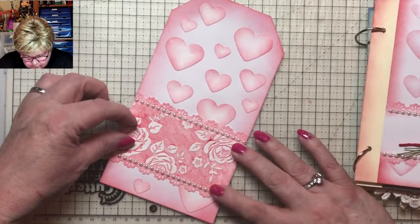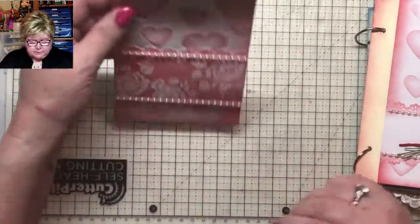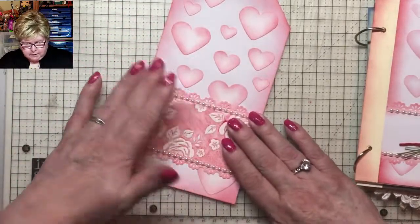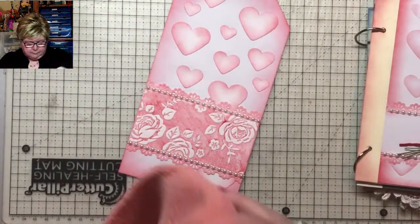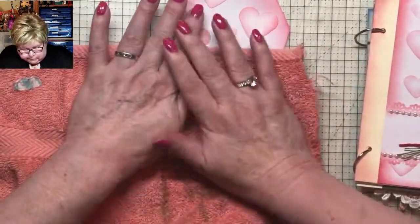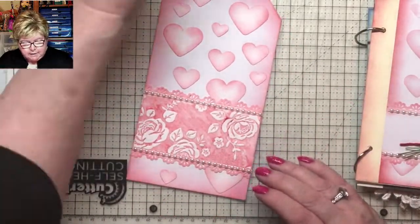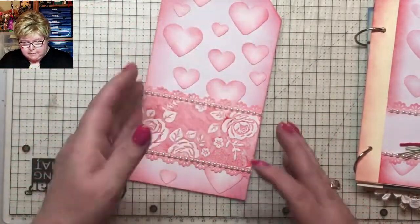There we are. So I think, is that straight? Yeah, that looks straight to me. Let's just press that down good and firmly. Right, we're getting there. Now then, the next thing that needs to be done is the pearls.